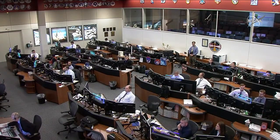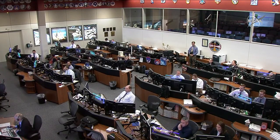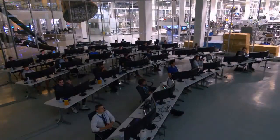SpaceX Endeavour on the big loop. You see we're holding. SpaceX copies and confirms we are holding at the 60-meter hold point. We are waiting ground go to begin the axis maneuver. We'll come back on board when ready. Endeavour copies.